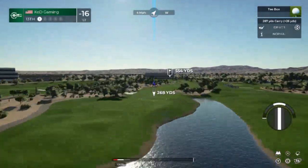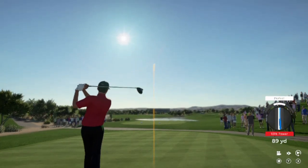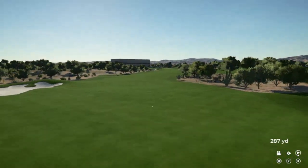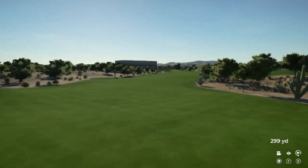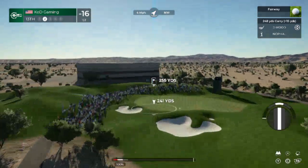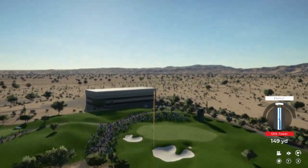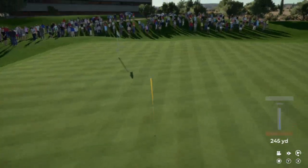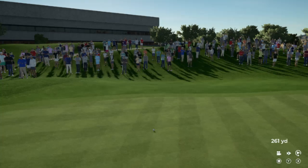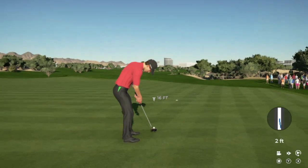Teeing off here on the 13th hole. Oh, seems to have got a big piece of that one, striped. He may be thinking about going for the green here. Well, that's a tremendous shot and sets up a wonderful opportunity. Two big hits there, knocking it on this par 5 in 2. Oh, you set yourself up with an eagle opportunity.